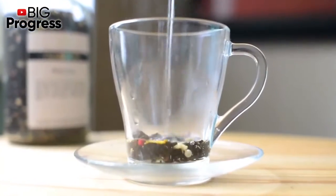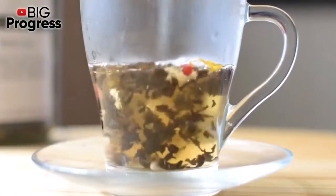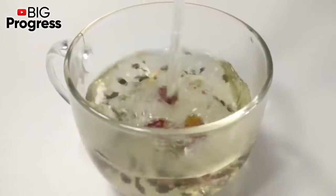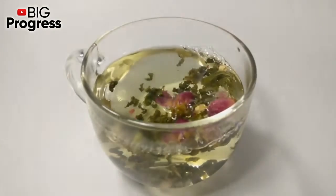Take 2 tablespoons of milk thistle and the same amount of dandelion roots, then 1 tablespoon of St. John's wort and nettles. Grind the mixture. Use the resulting gruel for brewing tea, 2 teaspoons in a glass of hot water. Infuse for 15 minutes and drink in small sips throughout the day. The course of the treatment is 4 weeks.